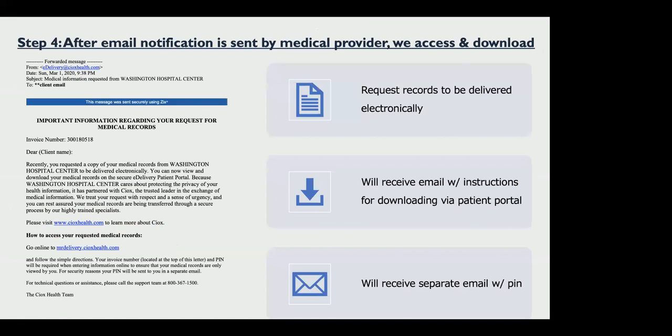Okay, so step 4 is that an email notification is going to be sent by the medical provider to that address, and then we will access and download it. After you request the records, this is from Washington Hospital Center, this is an email that would be going to that client email. It's going to have an invoice number in there, and it's going to say, hey, you requested your medical records from Washington Hospital Center to be delivered electronically. You can now download them through the secure e-delivery patient portal. And then it gives you the link to download it. It is important to note that there will be another email that comes through that'll have a PIN, but what most of my clients do is literally just forward me this email when they get it, or my staff member says, we got the records and she already downloads them. It's really whatever your practice is and what works best.